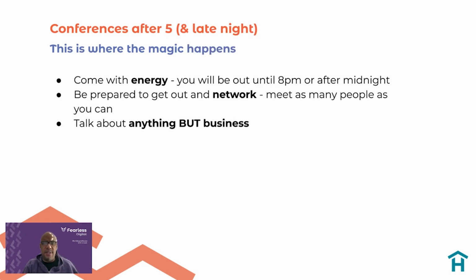And so conferences after 5, late at night. Like I said, this is where the magic happens. So definitely try to get some sleep before you go, because you will be out late at night. Hydrate a lot. There are receptions every day. They start at about 6 o'clock. There'll be an early reception, then there'll be a bigger one that'll go until midnight or so.